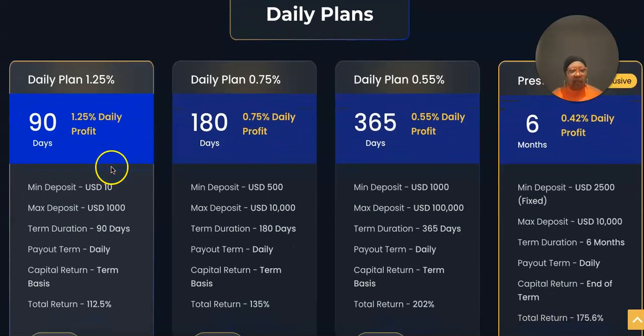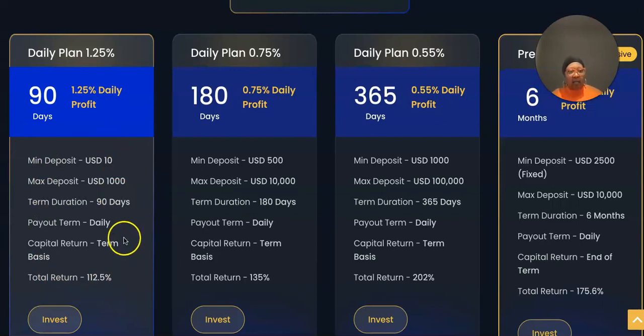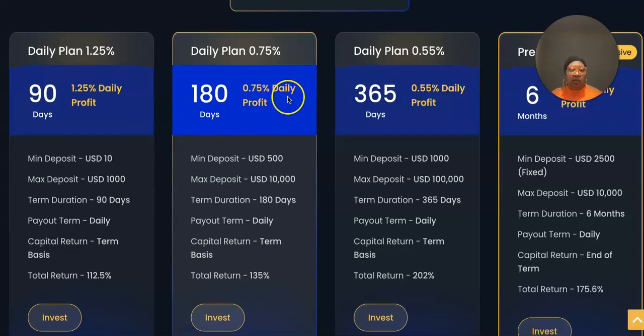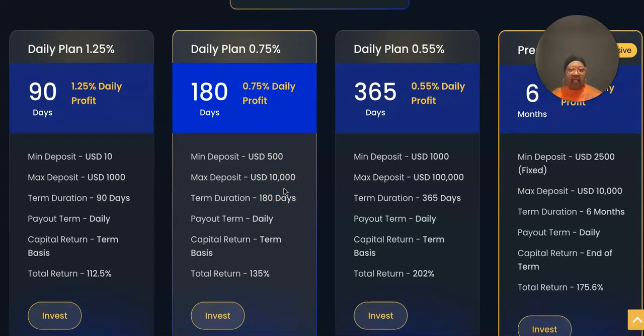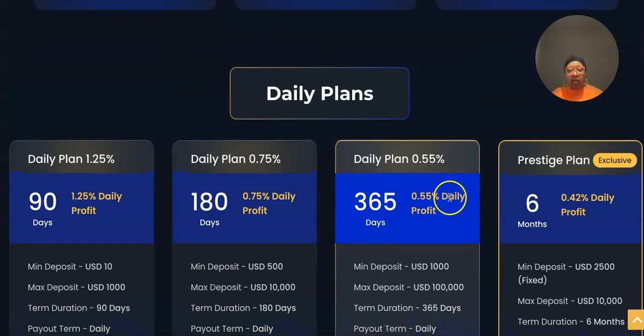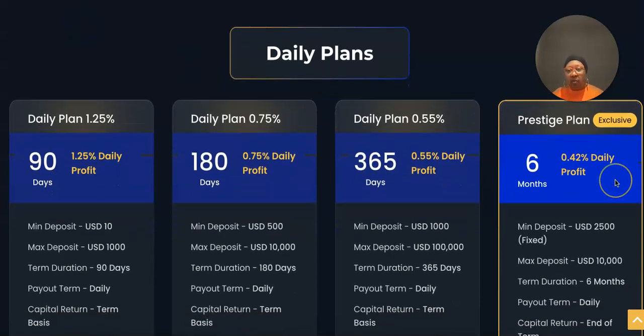1.25% daily profit. 10 minimum, 1,000 maximum for 90 days. All right. Then they have the 180-day plan, 0.75% daily profit, 500 minimum, 10,000 max. They have the 365-day plan is 0.55% daily, 1,000 minimum, 100,000 max. And then their new plan they've got is called the Prestige Plan. It's a 6-month plan, 0.42% daily profit.